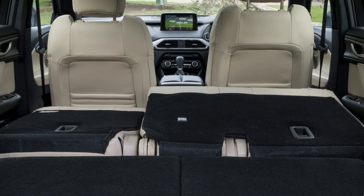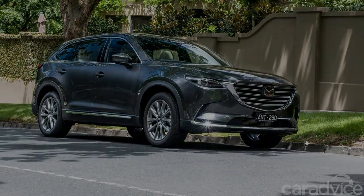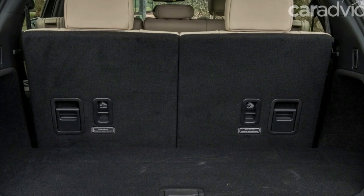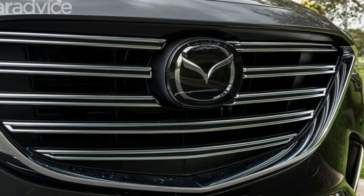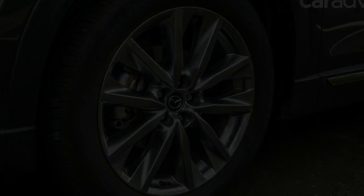Powering the entire CX-9 range is a 2.5-liter four-cylinder turbocharged petrol engine that produces 170 kilowatts of power and 420 Nm of torque through a 6-speed automatic gearbox. The official fuel consumption figure is 8.8 liters per 100 kilometers.